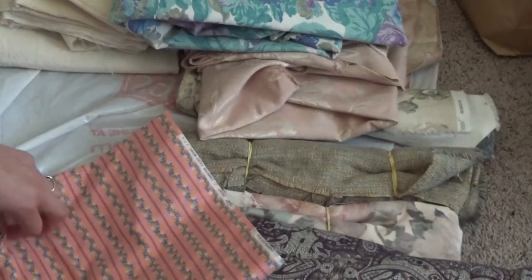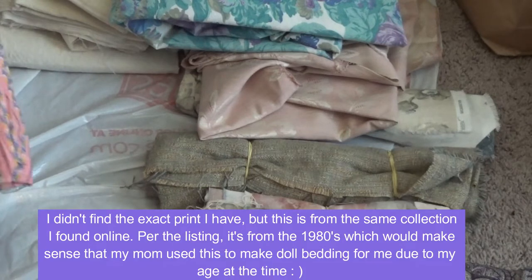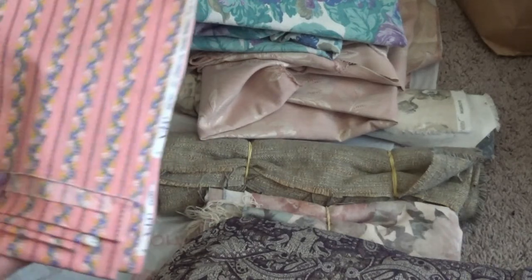And then this is some more yardage. This is actually older. I think this one's from when I looked it up. Well, I will Google this when I go to edit the video, and I'll let you guys know. I'll put it across the screen. But this is how this material looks here.